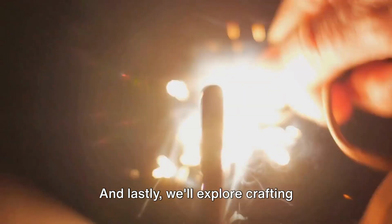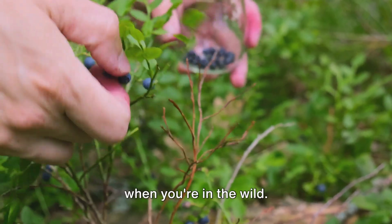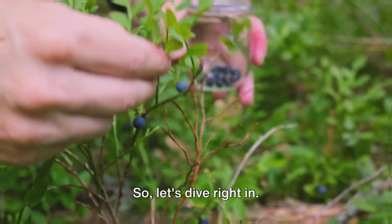As we venture further, we will study basic hunting and trapping methods. We will also discover how to create signals for rescue. And lastly, we'll explore crafting essential tools from the resources around you in the wild. Remember, knowledge is power, especially when you're in the wild. So, let's dive right in.